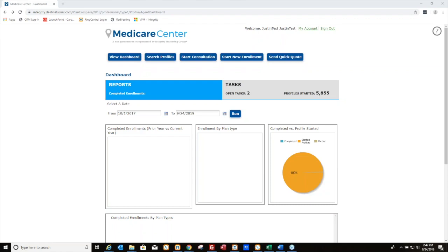Can you print out the consultation profile? You can screenshot it. There's not necessarily a print button on the drugs section, but feel free to screenshot it and save it as a PDF. Absolutely.